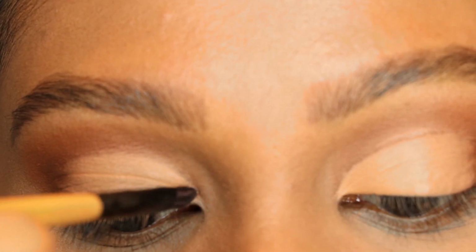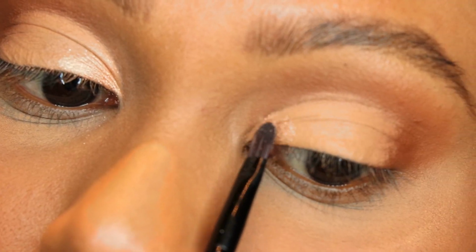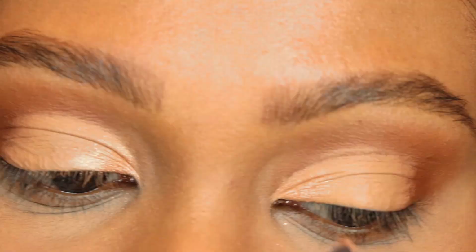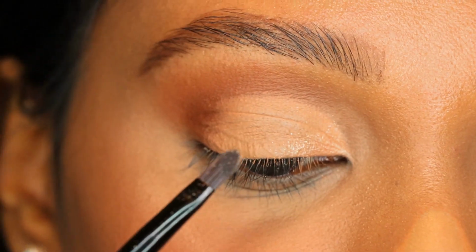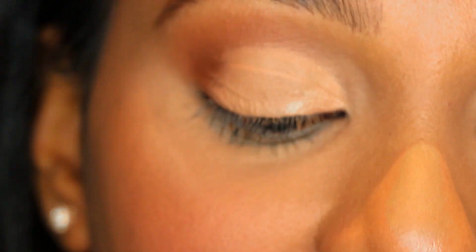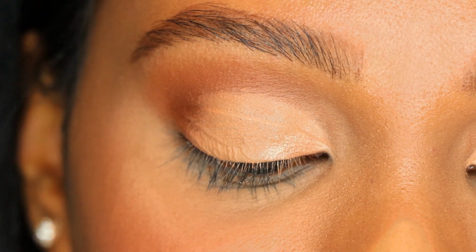The first color I'm gonna go in with is called Dreamer, and I'm gonna apply that to the inner corners of my eye. Isn't that color so pretty? It has like an iridescent finish to it. Now to the middle part of my eye, I'm gonna apply the color Love.